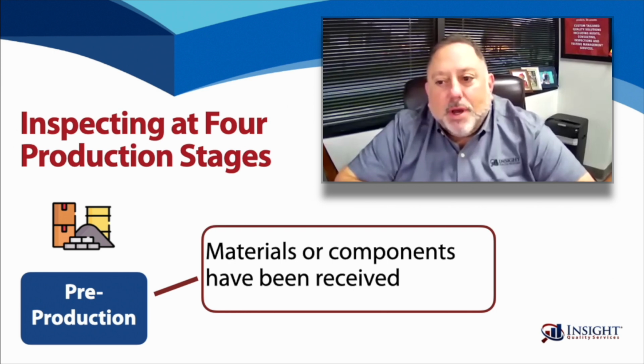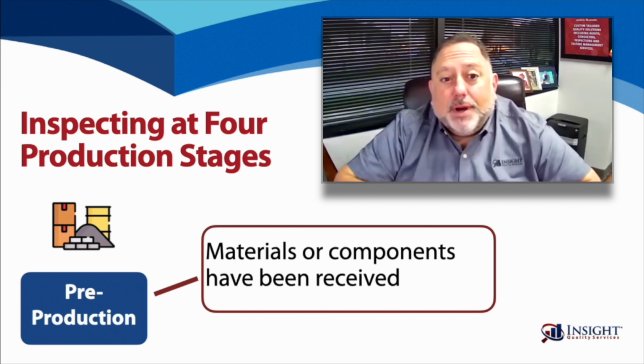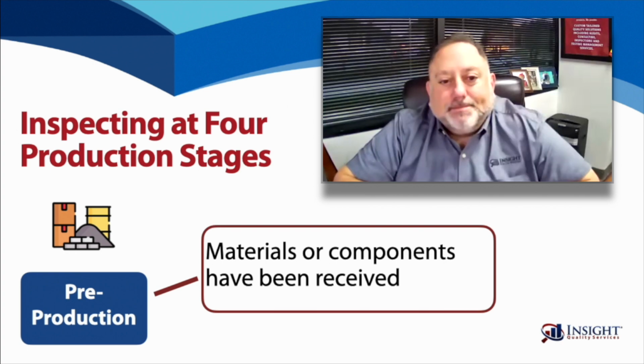So typically, a pre-production inspection is limited quantity, and there's going to be a reason why you want to conduct that. A new supplier, a new product category, a new item, change in raw components, perhaps, which would warrant testing to make sure that there wouldn't be any issues in testing to failure, perhaps, on an item. Those would be instances where a pre-production inspection would make sense.